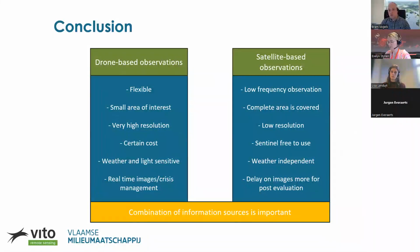Compared to the satellite, that one is of course weather independent. And the drone-based observations give us real-time information. We also can have a live stream, so if it's very critical at a certain location, we can see live with the drone. Of course, the satellite-based observations have a certain delay, and you need a post evaluation. So they all have their pros and cons. So not one information source is the most important one, but I think it's the combination of a lot of information sources which is important, not only drones and satellites, but also the point-based information, etc. So you need a lot of information sources to follow the flood, and also to do a post evaluation after the flood.